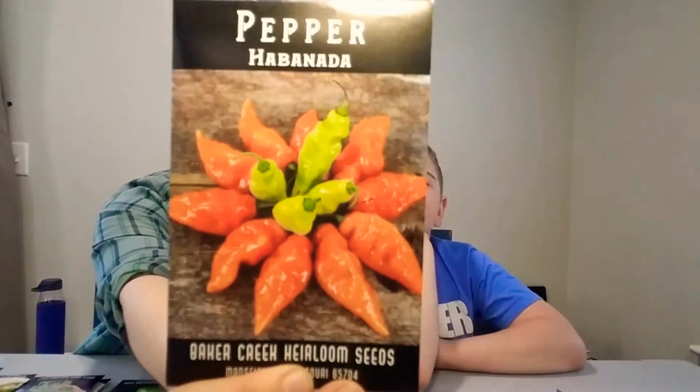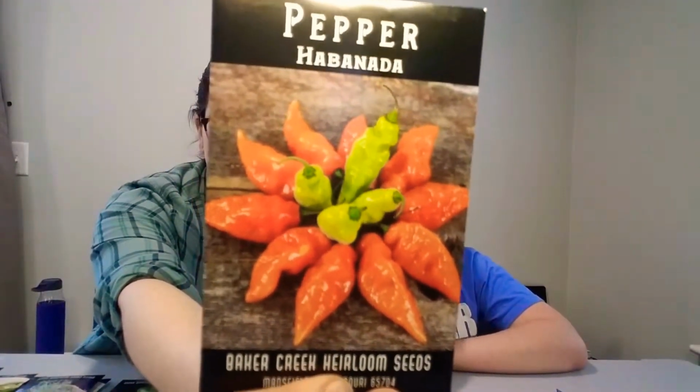Another one I'm really excited about, habanada. It's habanero peppers with no spice. Yeah, so flavor of a habanero, but without the spice, without any heat. Stunning tangerine color, it says.